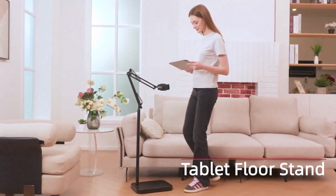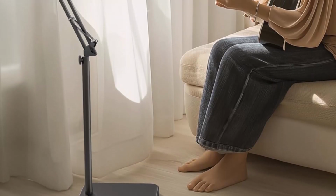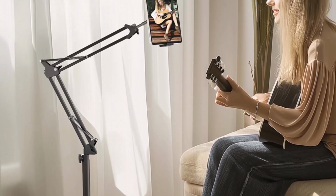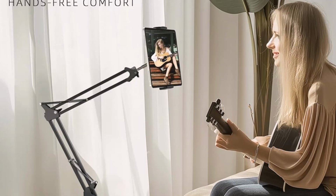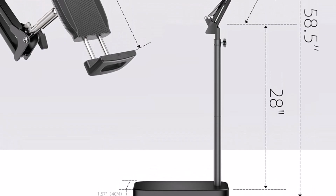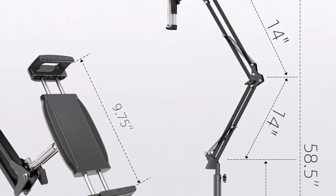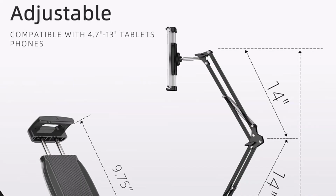This stand excels in providing hands-free convenience for watching movies, reading ebooks, taking photos, recording videos, attending classes, or playing games. Its flexible gooseneck design allows for multi-angle and height adjustments, with a height range from 13.4 inches to 58.7 inches, accommodating various scenarios such as beds, recliners, or desks. The 360-degree rotating holder ensures the perfect viewing angle can be achieved with minimal effort.